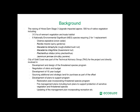So at that time, when I did work with City of the Gold Coast, I made it a point to jump on the technical advisory group for the project and directly influence and hopefully be involved in that program. Essentially that facilitated the development and design of the Threatened Species Program in conjunction with other experts, negotiation of the sites, so those receiving sites that they would go on to, and there were actually 2 receiving sites. I'm going to concentrate on one today.